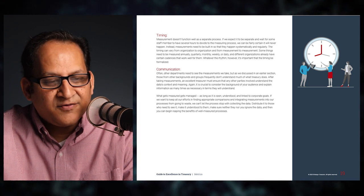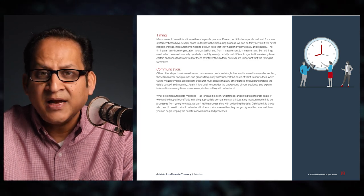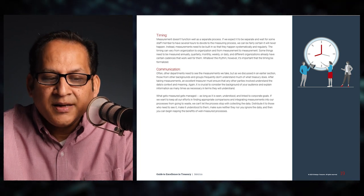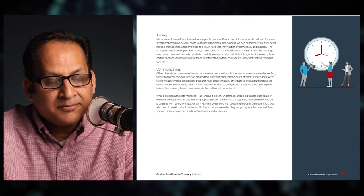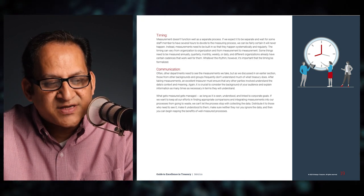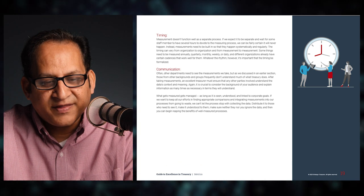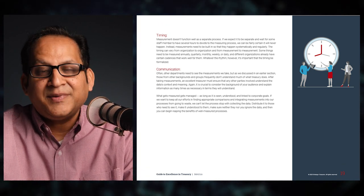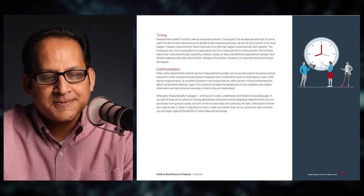The timing can vary from organization to organization and from measurement to measurement. Some things need to be measured annually, quarterly, monthly, weekly, or daily, and different organizations already have certain cadences that work well for them. Whatever the rhythm, however, it is important that the timing be formalized.